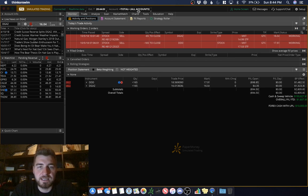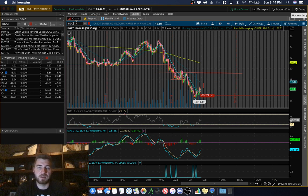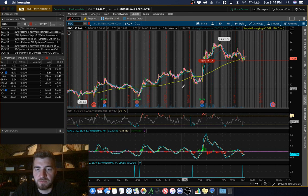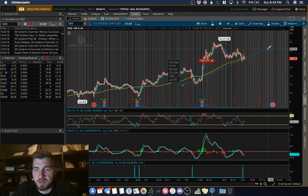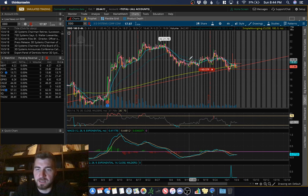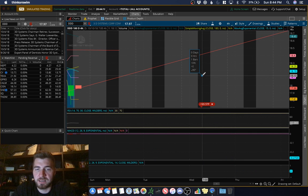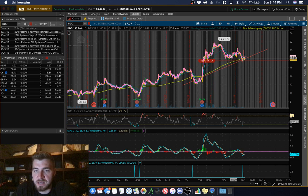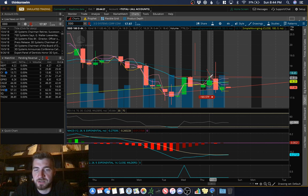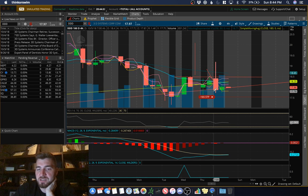And then DDDD was also not great on Friday. Again, it was working its way up. I probably got in a little early, which is something that I'm working on. It looked like, okay, it's hitting the SMA here and starting to turn, but you can see the last day it started to turn. It didn't quite make it to the EMA, which is what I should have waited for. I should have waited for like 18. Got in here, had a pretty big sell-off, consolidated, and now it's hanging out at 17.